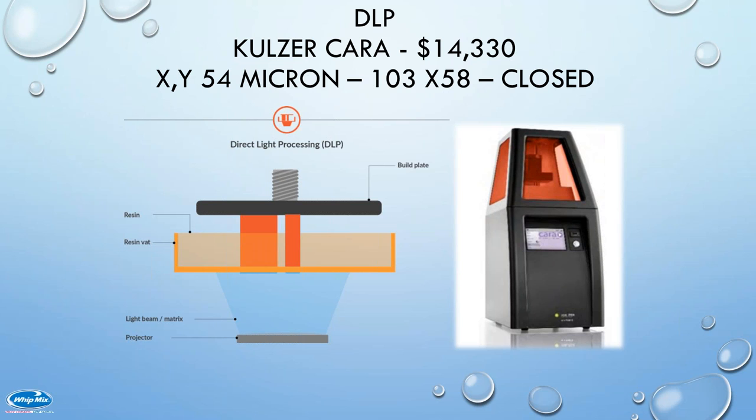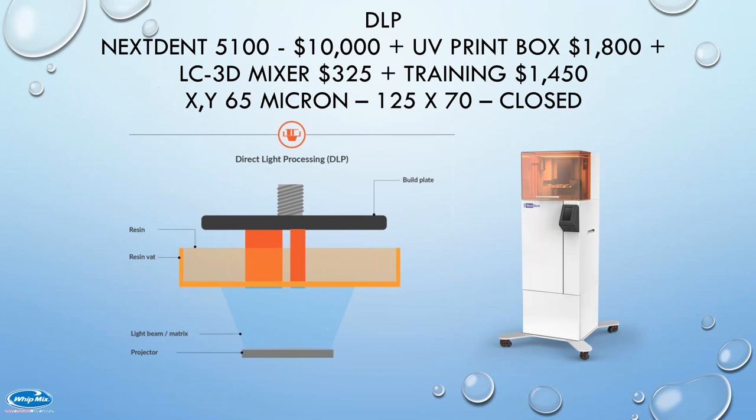Another DLP printer is the Kulzer Cara printer, and the price point of this, I actually priced this out with No Dental. They sell it for $14,330. This is actually a pretty accurate printer at 54 microns. The build plate on it is a little bit small at 103 by 58, and this printer is also a closed system. So again, you're going to want to explore what their options are for resins and make sure that this printer can cover all the different things that you want to print within your laboratory before making that decision to move forward with this printer.